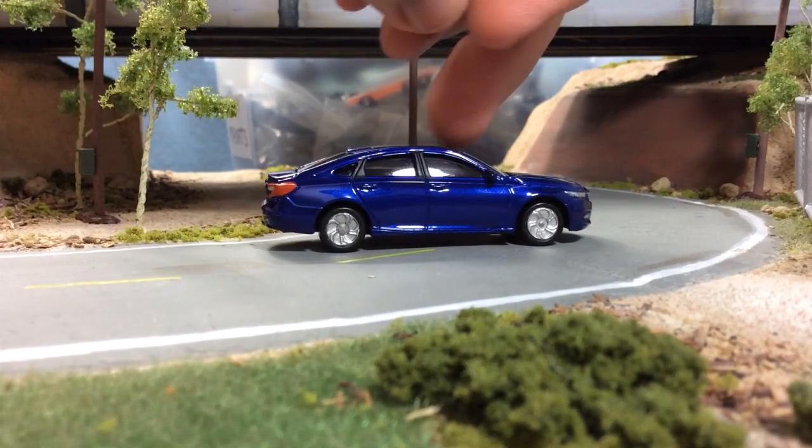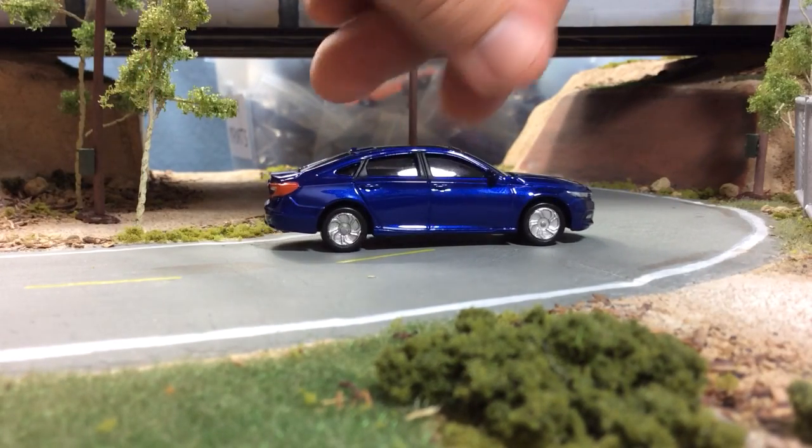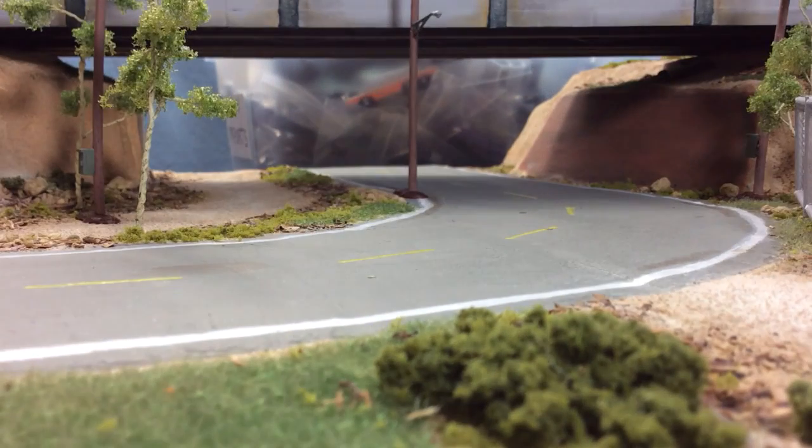My mom just bought one of these too, 2018, about 6 months ago. So that's not that I care, you know. It's like I'm not out to collect cars that family members have.